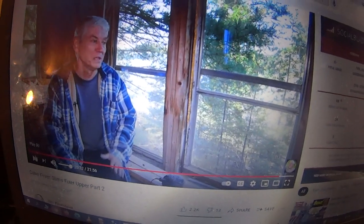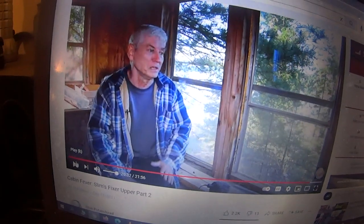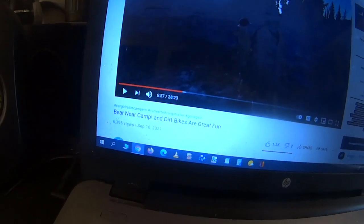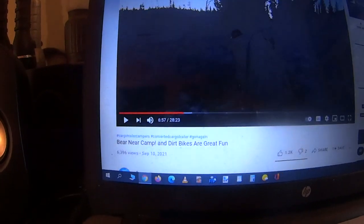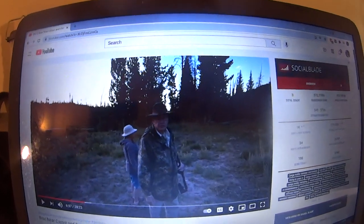I think he said the house hadn't been occupied since '94 or something. It's been over 20 years, 25 years, and it's been sitting there kind of just rotting away. But it could be a beautiful, beautiful area there. You get some work done in the backyard, get the house fixed up. It's going to take a while, right? But what's the rush?